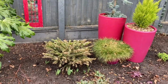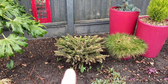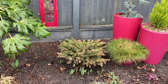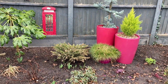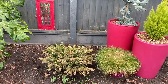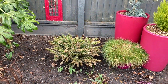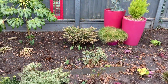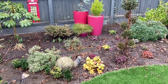This here is my disastrous Norway spruce, which everyone was telling me, do you know that's going to be 40 to 50 foot high? And so what I've done, I've cut the top off. I think I'm just going to bin it. It's gone brown anyway. It's not attractive, but at the moment it's filling that little gap, so we'll keep it for the moment. I'll just back up.